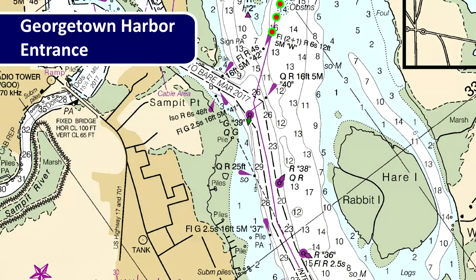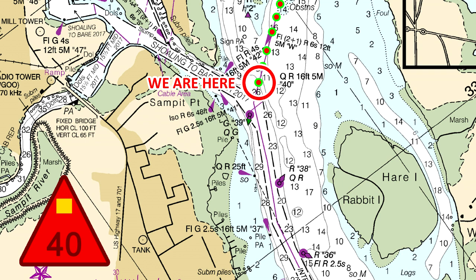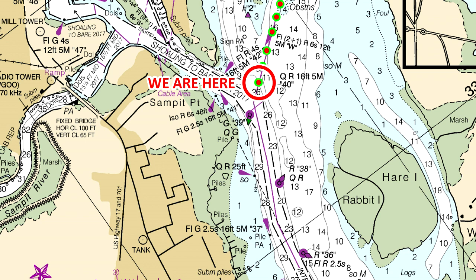We've reached the Georgetown Harbor entrance, mile marker 403 and marker number 40 in Winyah Bay. Here, the international navigation rules apply. So when we're coming from a larger body of water and returning to a smaller body of water, red is on our right. Since we're heading from the smaller body of water to the larger body of water, which would be the ocean, red is on our left and green is on our right.